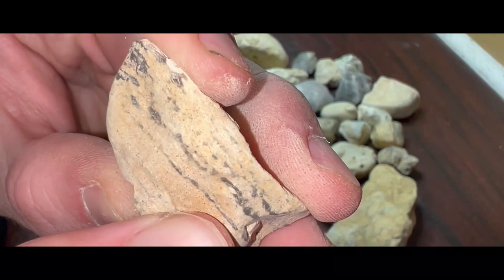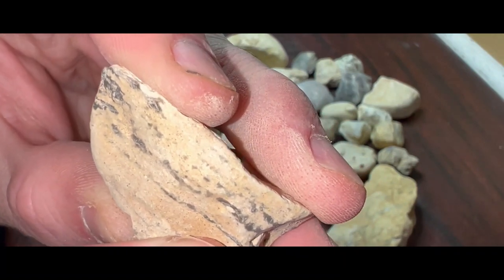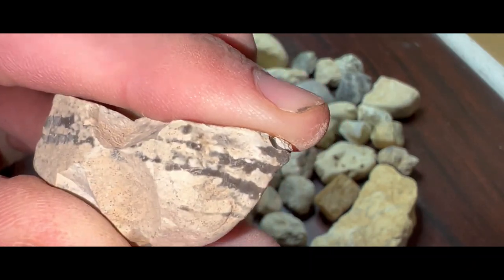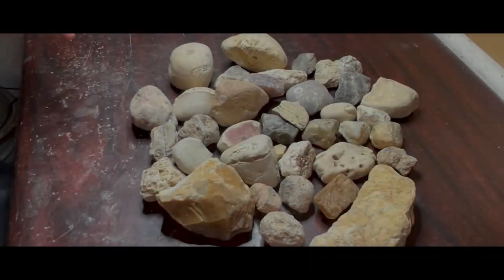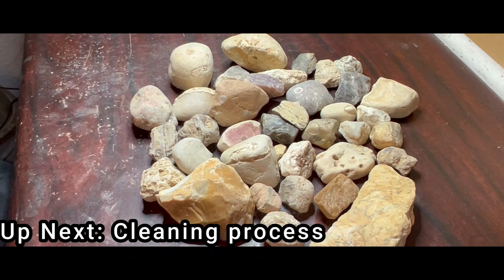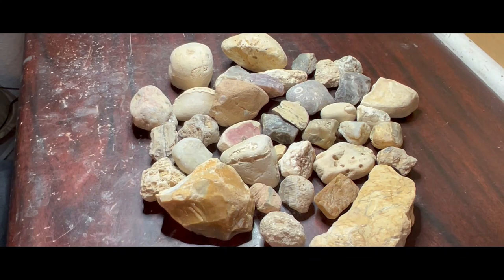Not to mention, everything here is still super dusty, so who knows what kind of details will be hiding underneath all this dirt. So, like I said, we're gonna go ahead and move on to the cleaning process before we finish looking at everything. And I have a pretty good feeling there's gonna be a lot more to discover. So, let's just jump right into it and see what we can find out.